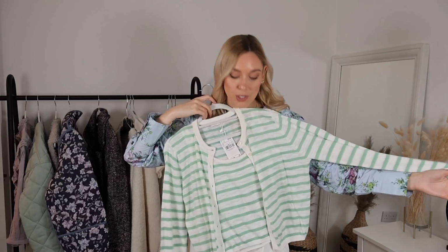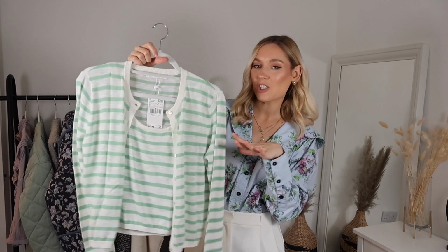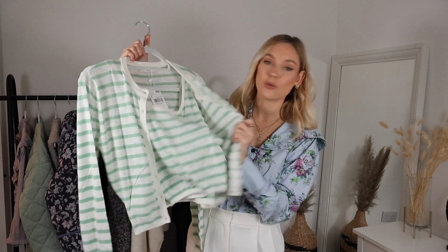But add this to a pair of neutral trousers and you've livened up your look a little bit, you've made it a little bit more interesting. I think a matching set is a really nice way to go because it works nicely together. You don't have to worry about what colour cardigan or what colour jumper you would wear because it already matches.